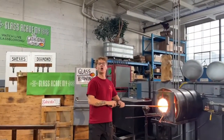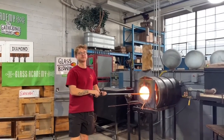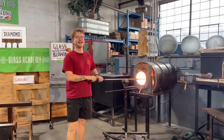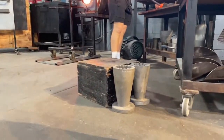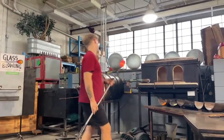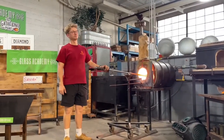Are those triangular or are those cone shaped? If they were flipped around, they'd be triangular. If they had 3 sides, they'd be triangular. Fine. They're triangular to me. I don't know. It's both. They're triangular and cone. Going into this triangular cone mold.